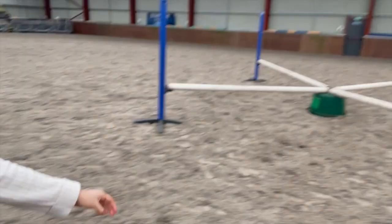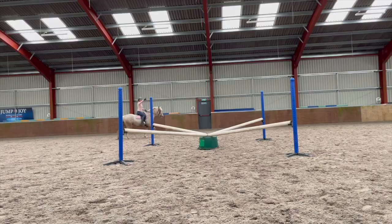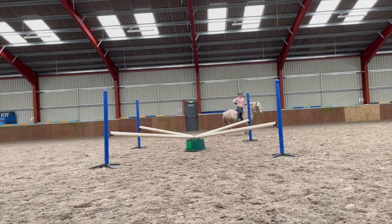Okay, time to put them up. What height are you wanting them? Put it up to 80 at the side. Let's go. Try very hard to turn and do that one. So difficult. I know, it's harder. It looks easier from the ground than it actually is when you're on.